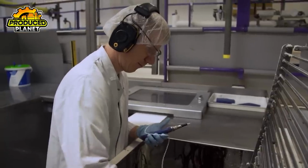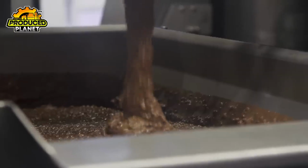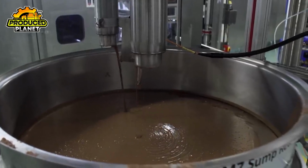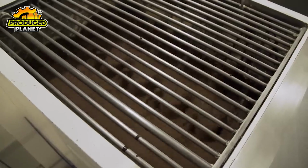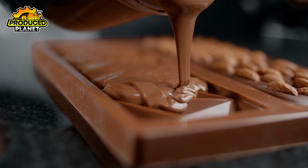Tempering ensures that the finished chocolate has a shiny appearance, a smooth texture, and the perfect snap when broken. The tempered chocolate is poured into molds, which are vibrated to remove air bubbles and ensure an even distribution. Depending on the variety, additional ingredients like nuts, fruits, or caramel may be added. The molds then pass through a series of cooling tunnels where the chocolate solidifies into its final form. Each bar is carefully removed from its mold, ready for the next stage.